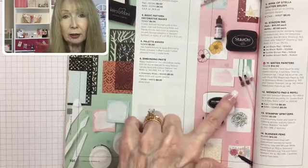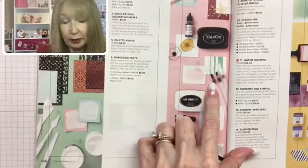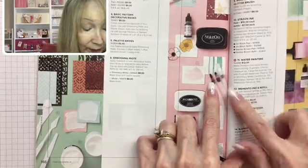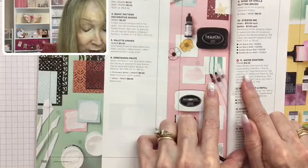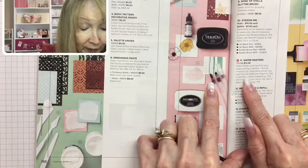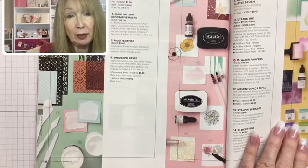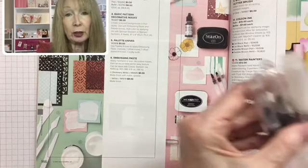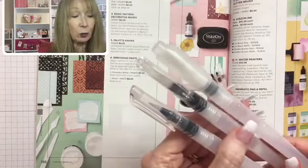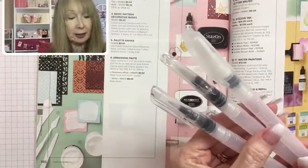Right here are the 3 water painters. They now come in a set of 3. There are 3 painters: 1 fine tip, 1 medium tip, 1 large flat brush tip. And you use them with the Fluid 100 watercolor paper or the shimmery paper, shimmery white, which we're going to use today. And here are the water painters. They replaced our aqua painters.